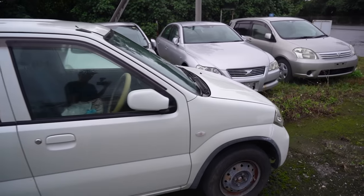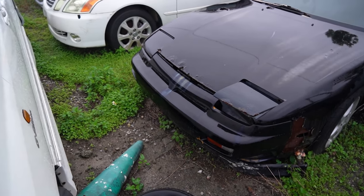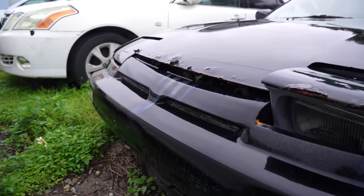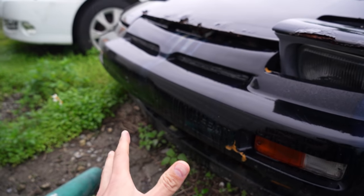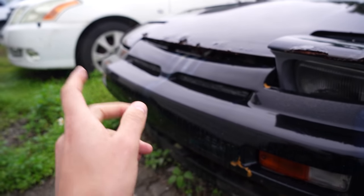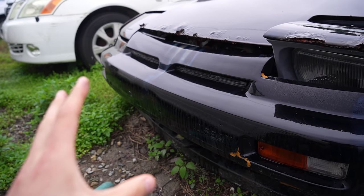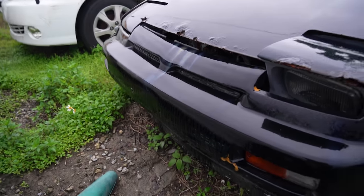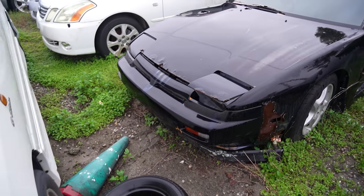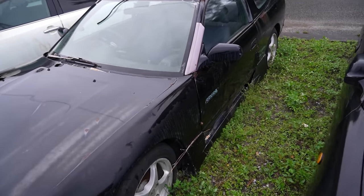Crazy. I just came back to this 180SX because I noticed that this front bumper, I think this is that pig nose one with the two inserts here. This is kind of rare if I'm not mistaken. This is actually one of my favorite bumpers for the 180SX. I know a lot of people didn't like these too much, but I really like them with the two inserts there for vents for the cooling. It was very, very cool, and you don't see them that often. They're kind of rare to find these days.